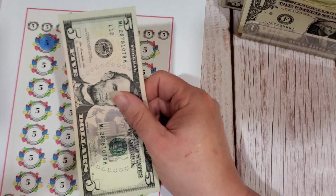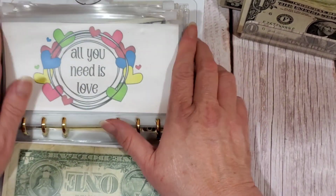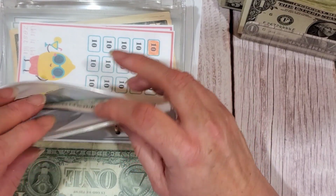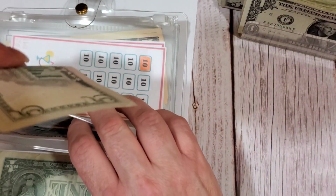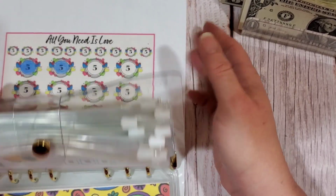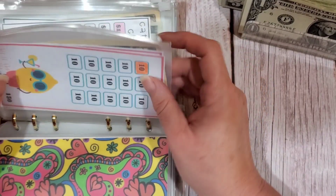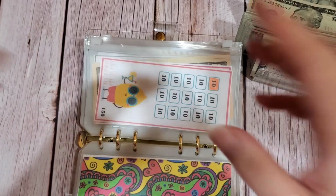Okay, we have $5. I have 5 in there now, so we now have 10. Okay. Moving right along. Let me just lift this up a little bit. Okay.